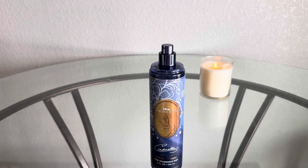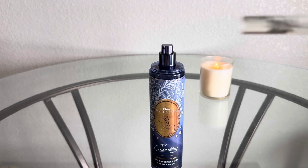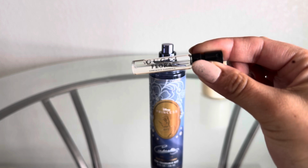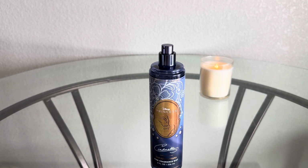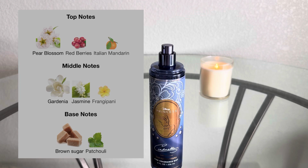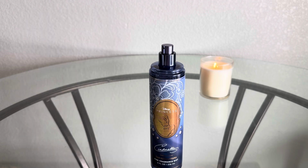If you've watched any of my previous videos, you'll know that in the past I've said I really don't care for gardenia. I don't really like white florals, but ever since I got to sample this Gucci Flora Gorgeous Gardenia, this has really changed my mind about white florals just because this fragrance is so pretty. And I've noticed that ever since I started enjoying this Gucci one, I've more learned to enjoy other gardenia scents in my collection.